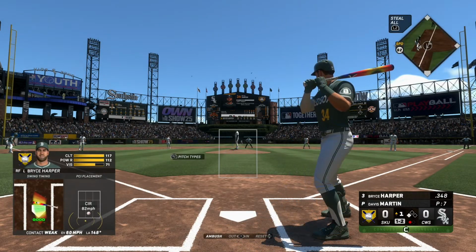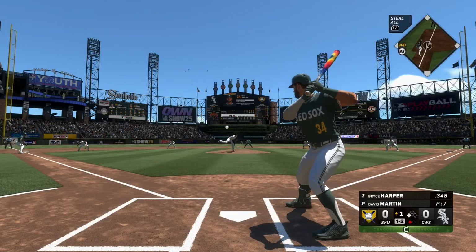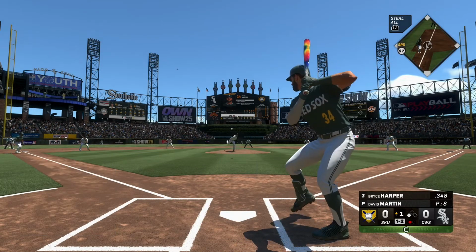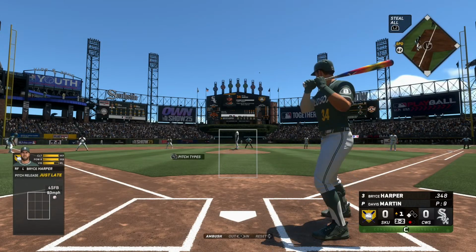One away with a runner at third. I wouldn't throw him another breaking ball. Try to go again with the fastball, slightly elevated. He just is having a hard time catching up. That misses, and the count is 2-2.